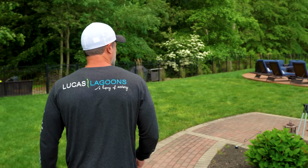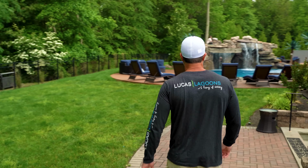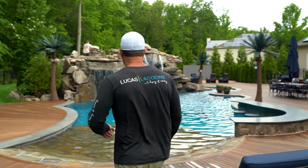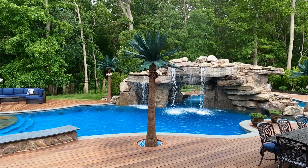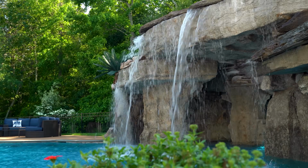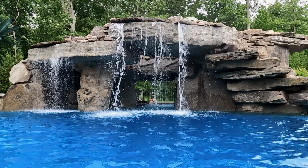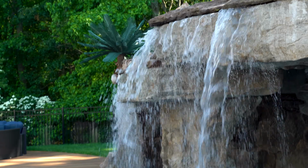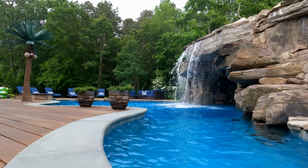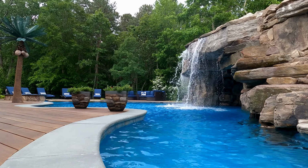Oh, beautiful. Wow. Looks like we finally got all the waterfalls going. I am blown away by this thing. So you guys can see we're still doing some work. We're just doing some final touches, but you can see all the waterfalls are running. And what's really great is you can't even see the other side of the waterfalls where the spa and the lazy river are. We're holding that, so let's go around and take a look.